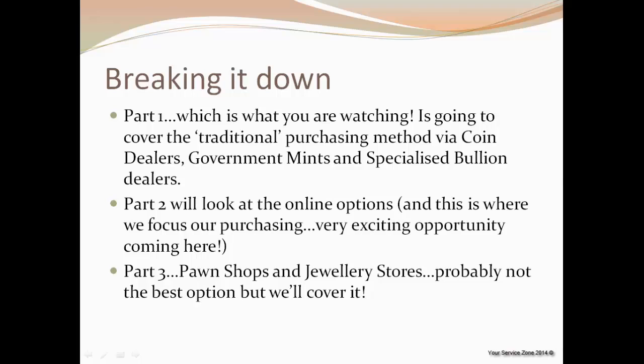And jewelry stores, obviously, you could go in and buy 24 karat gold and wear it as necklaces around your neck, and in a lot of societies and cultures around the world, that's how they protect their wealth and store their wealth, in gold jewelry.